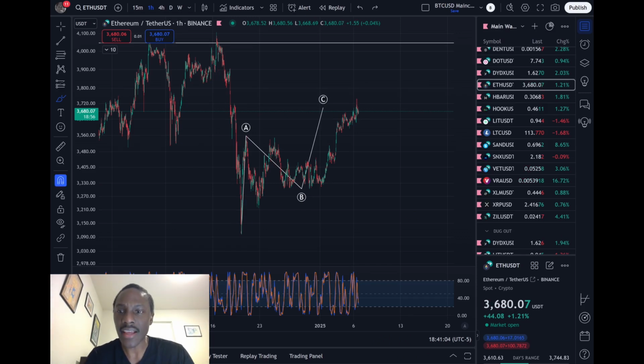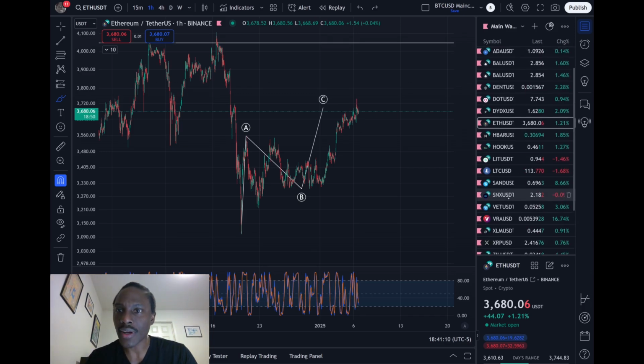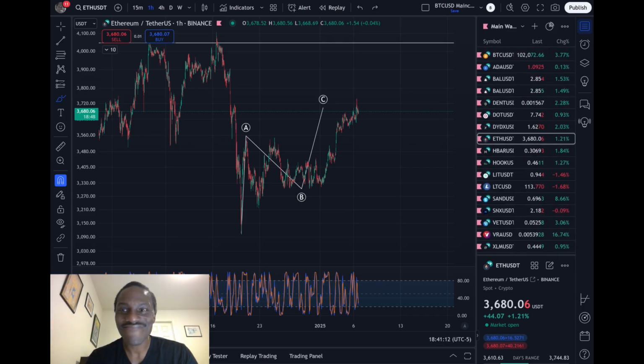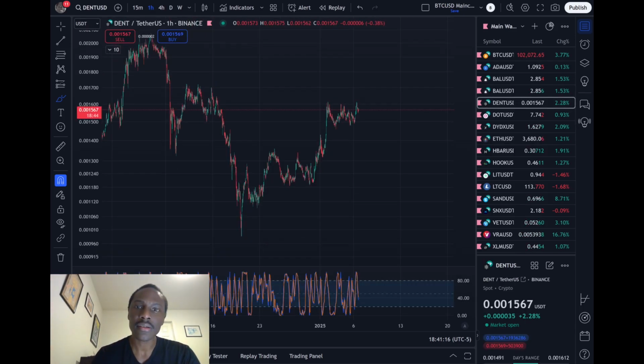But things like DYDX, things like Litecoin, things like Hook protocol, what else? Dent, maybe, right? Maybe. I don't know. But yeah, there are certain things that will run, and people will be like, whoa, what's going on there? And they're putting in 30% in that first move, and then putting in 90% in the second move, and then putting in a final 40%. And that's what I expect to get.